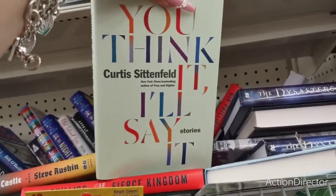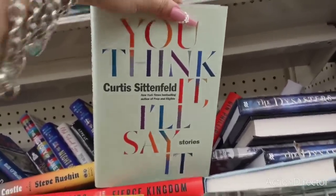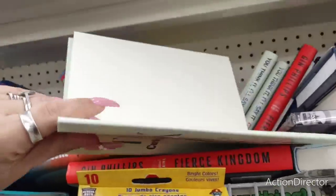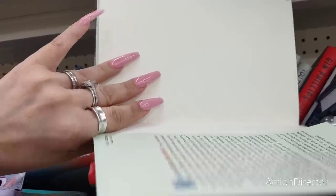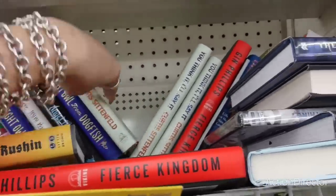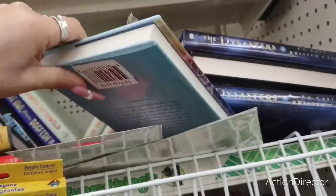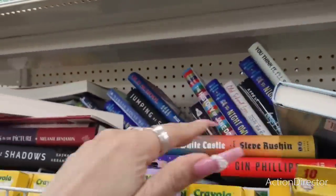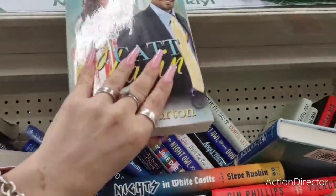You Think I'll Say It stories. I don't know. Maybe you will. Maybe you won't. How am I supposed to know? All right. Let's see. $27. Gee, that better be a good book. All right. Let's take a look at this. This looks expensive. School of the Dead.